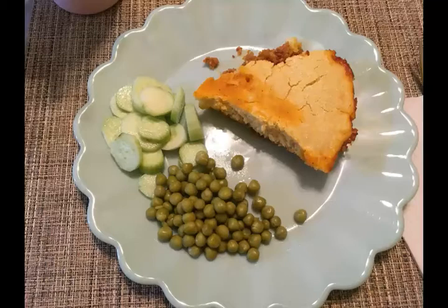And then I had some cucumbers, probably the last from our garden, which is really sad because those were delicious cucumbers. And then peas, and this is a small helping of peas because these were canned peas, and I haven't had canned peas in a very long time, and I wasn't sure if I liked them, and so I just gave myself a small helping. They weren't too bad. Of course, I do prefer the frozen peas, but in a pinch, canned peas will do.